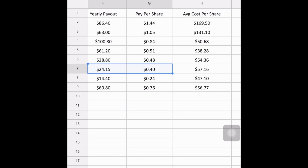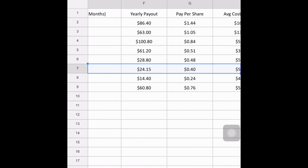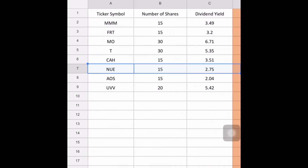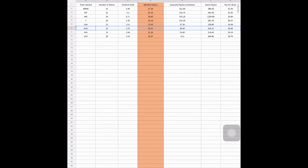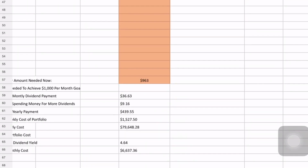My average cost per share is $57.16. The total cost for this investment was $857.40. So basically, with this series, the $1,000 monthly dividend challenge, I'm growing a portfolio to eventually achieve a $1,000 per month dividend payment every single month. And I'm actually documenting my entire journey from beginning to finish. Right now, the current monthly payment that we have is listed right here on the bottom. So let's go ahead and take a look at that.